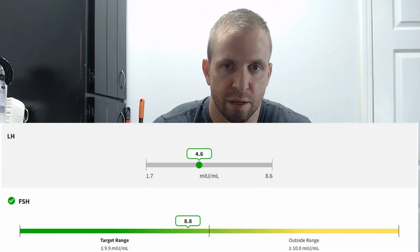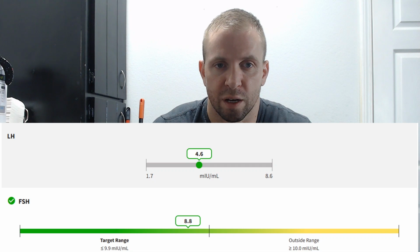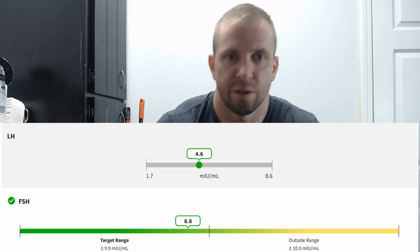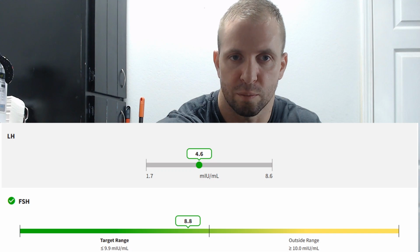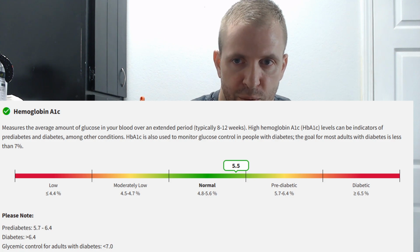LH 4.6, FSH 8.8. So right kind of in the middle of the ranges. FSH was somewhat high, but that's pretty clear proof along with the other hormones you'll see coming up that this was all indeed done drug-free. Hemoglobin A1c, like I said, 5.5 is pretty high for me. Normally I'm like 5.2. So it's interesting that it was that high while the glucose was fairly low.